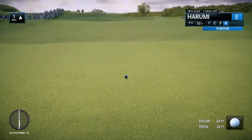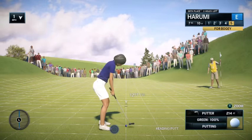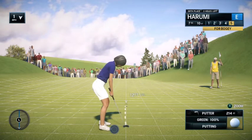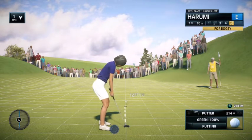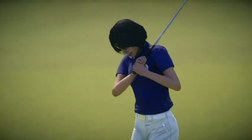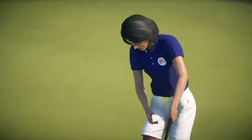That is a painful bogey at the 7th hole. This from about 10 feet. I don't know if that was a misread or what, Frank, but that one hurts. Yeah, she's certainly going to have to pick up her socks after that. No one likes these. Putt for double bogey.